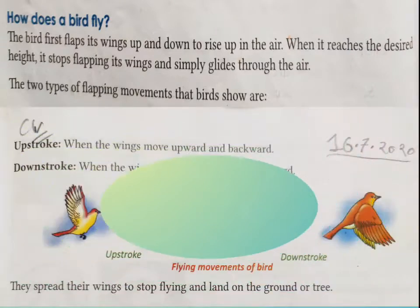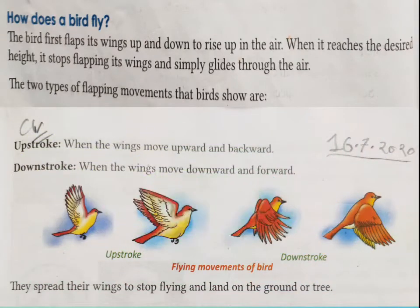So, have you ever thought, how does a bird fly? Yes, when we see birds flying, we also want to fly. So, let us see how does a bird fly. The bird first flaps its wings up and down to rise up in the air.